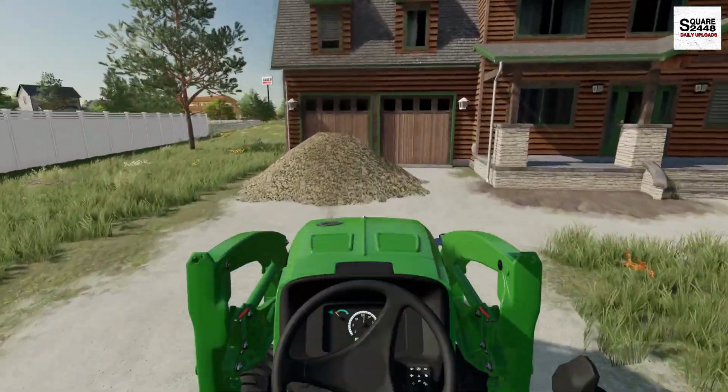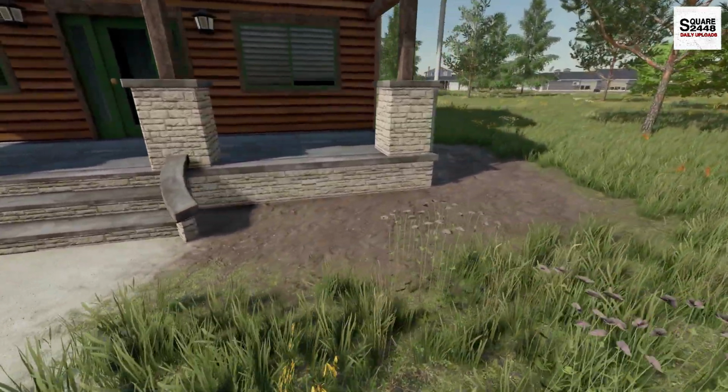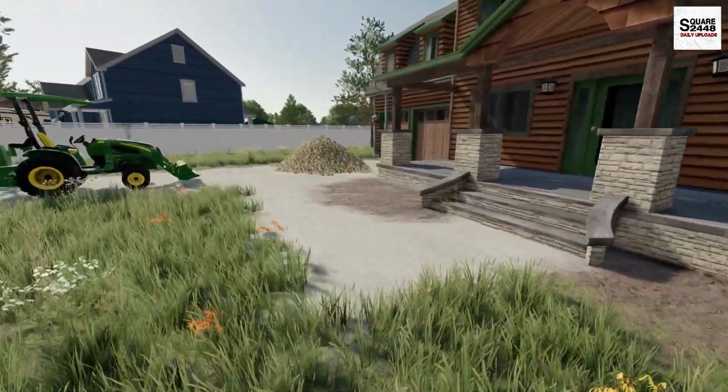Wow, look at that. That is a lot of mulch. And what we're going to be doing is just spreading it here right out front. He's going to plant some flowers, but for now, we're just going to put some mulch down.